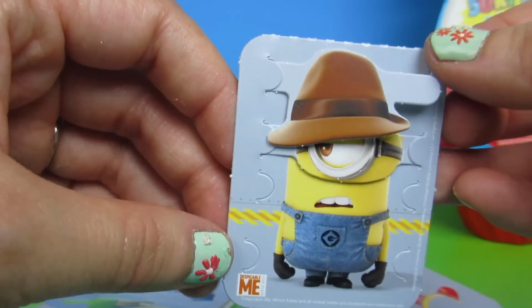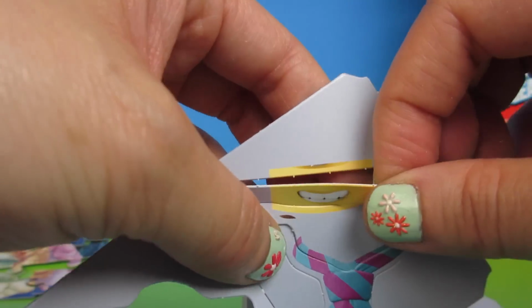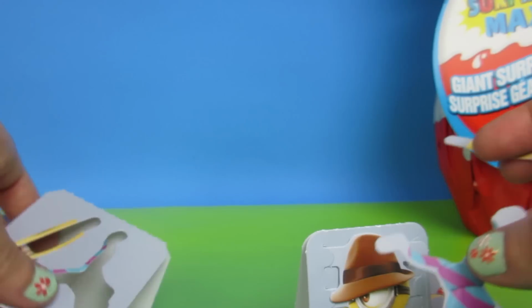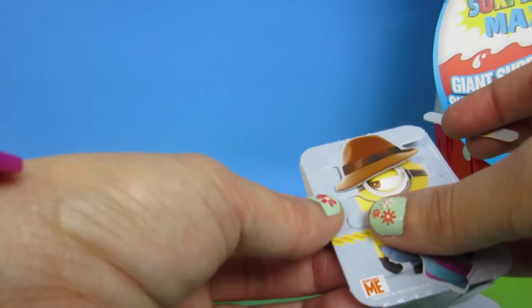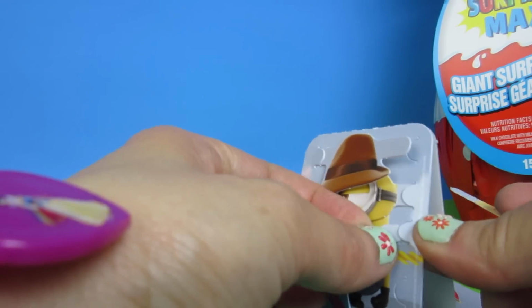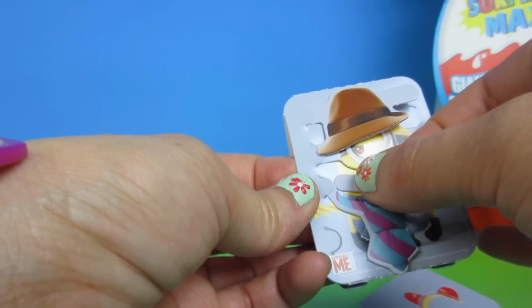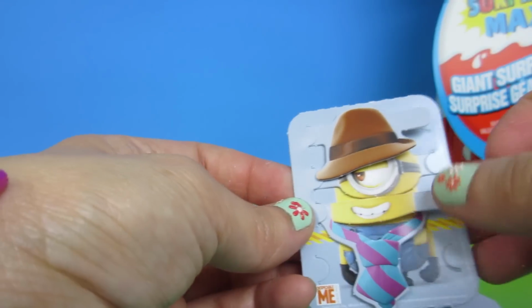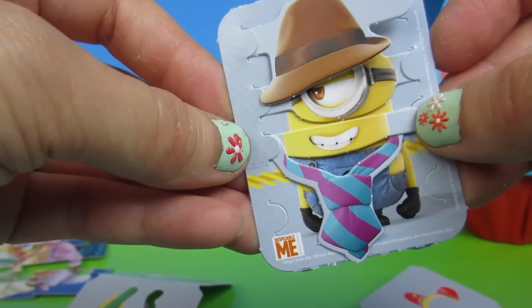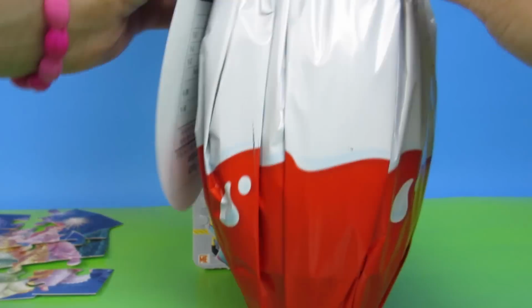And here you have it, a dressed up minion. You can give him a smile and a tie. He's looking good. Now let's open our last jumbo egg surprise.